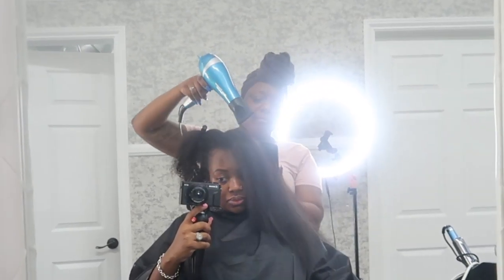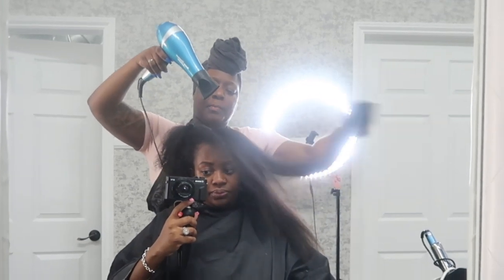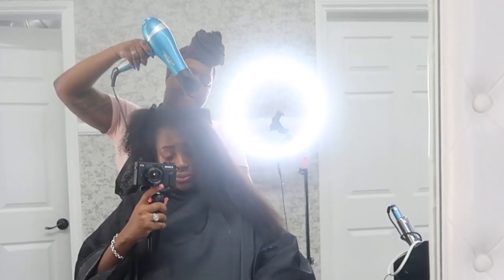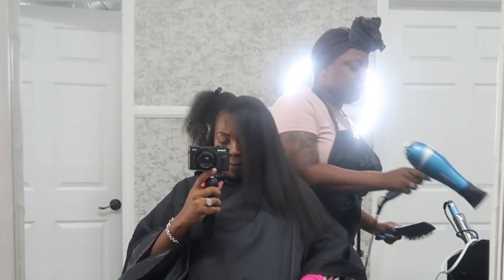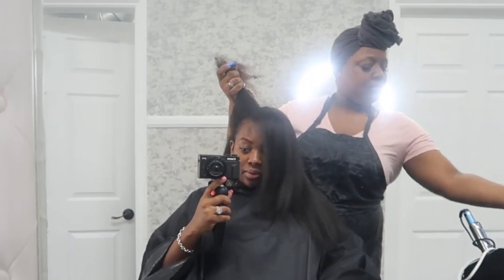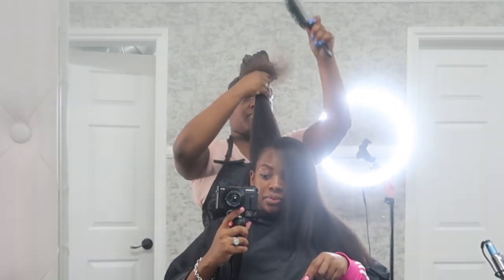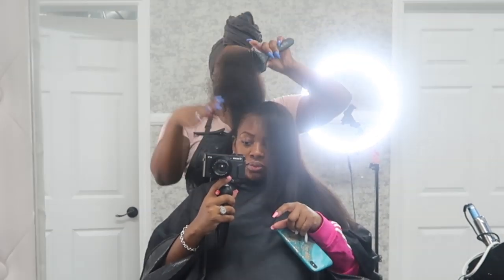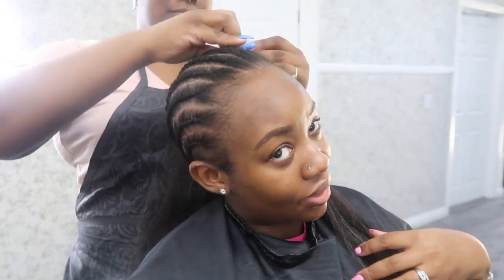Next up was the blow dry. Quick length check. I don't know if you can really tell, my hair has grown about half an inch to an inch since I delivered my baby. This was taken when I was 9 months pregnant, so about a month ago. And she did go ahead and blow dry, and watch this. She starts at the very end and works her way up. If your stylist is not starting at the ends with your detangle, she's not doing it right, or he.